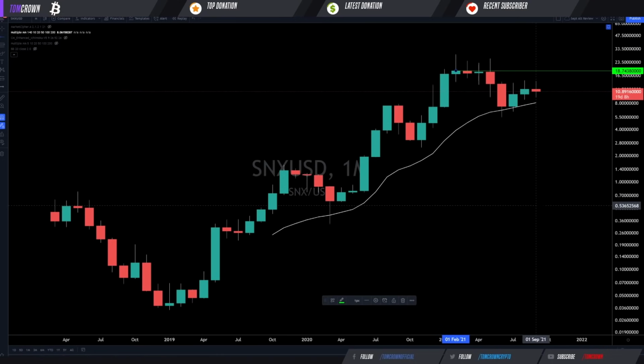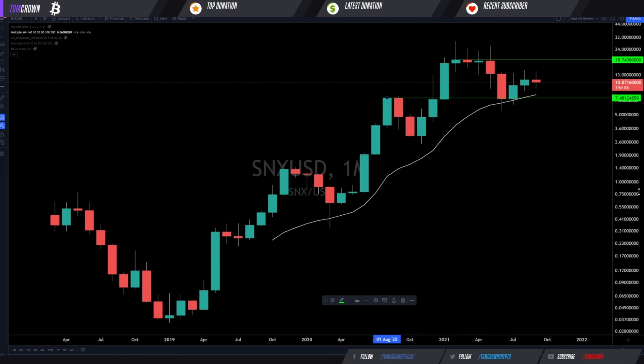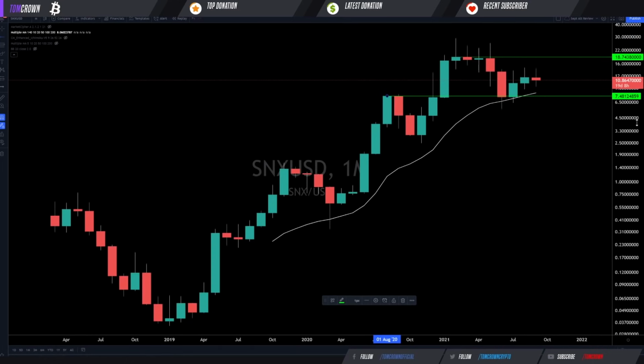SNXUSD. Strong resistance sitting at 18.75. We do see that setup that we're looking for here on these monthly hunts. $7.48 of support on the monthly, 18.75 as resistance, and we're right in the middle of the channel yet again. I do like the 20 monthly holding price action up here. I would look for a downside test to that 20 to enter long. Look for that 18.75.